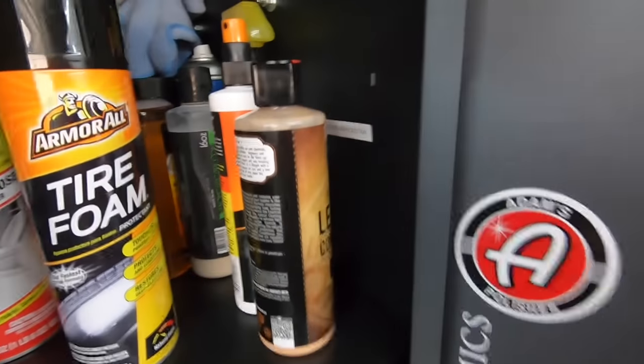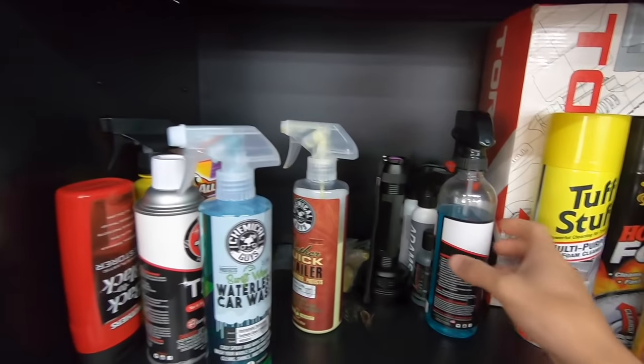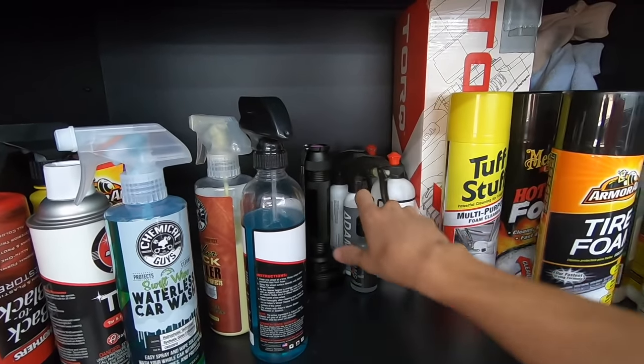So for those of you that missed the first ceramic coat video, we did a full ceramic coat on the SRT Charger. If you want to see step by step, go to that video there. What we're going to do is just knock this out real quick.